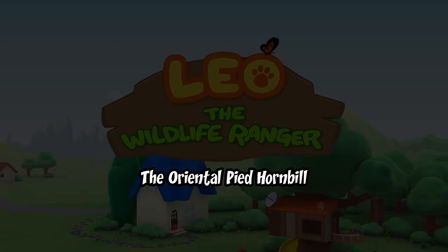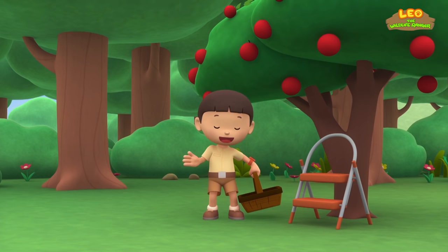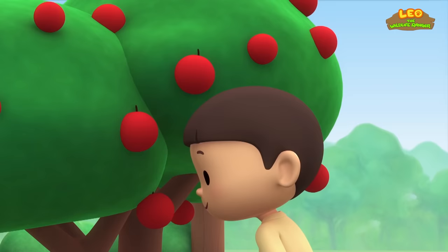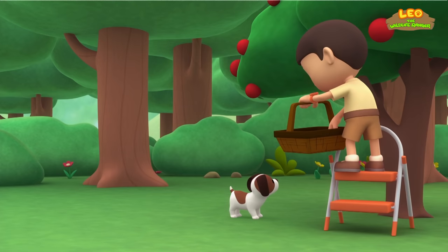The Oriental Pied Hornbill. Hi, everybody. My name is Leo. I am a junior ranger. And this is my puppy, Hero. Hero, I'm picking apples for Mom so she can make an apple pie. Do you want to help me look for some ripe apples? Oh, here's a nice ripe apple. Ah, this one's good too.